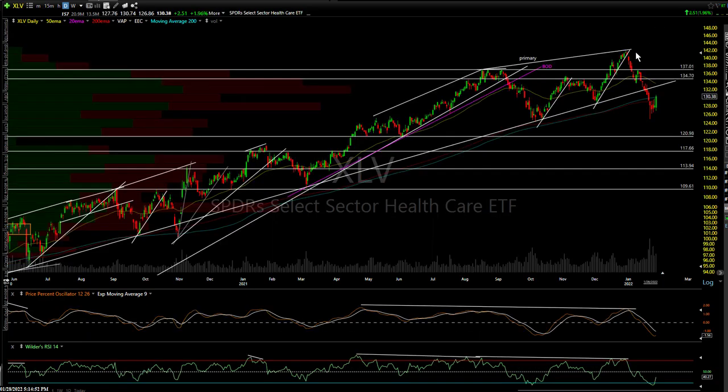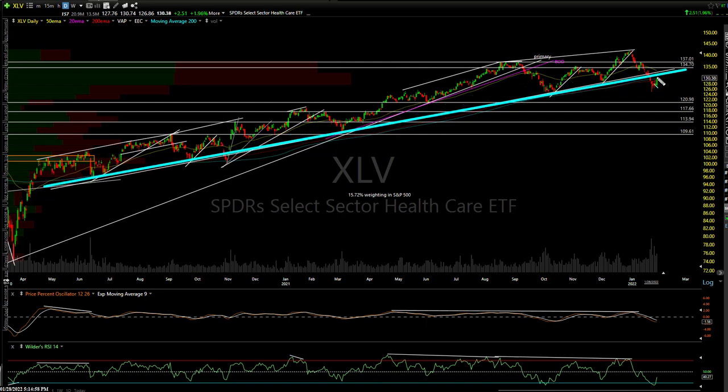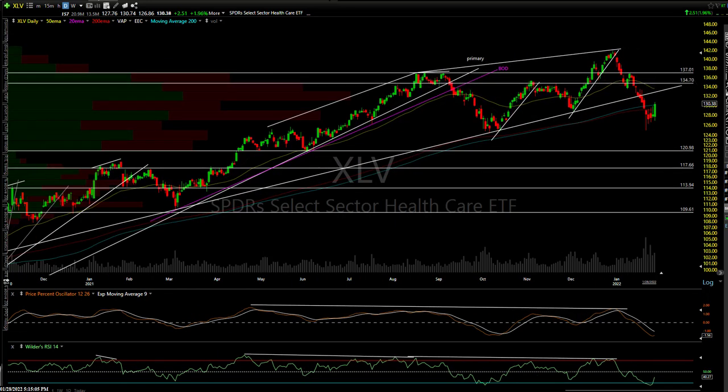Okay, and next up, XLV. What stands out to me, there's a lot of lines on this chart, but you have a nice clean trend line here that goes all the way back there. Lots of reactions along the way. We're below that one. And another flag. That's the common theme here, look at these bear flag patterns.